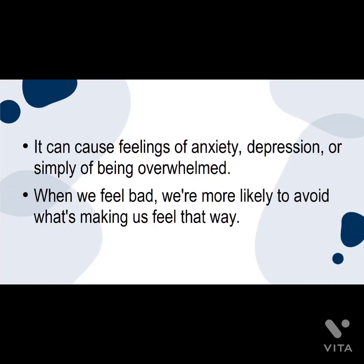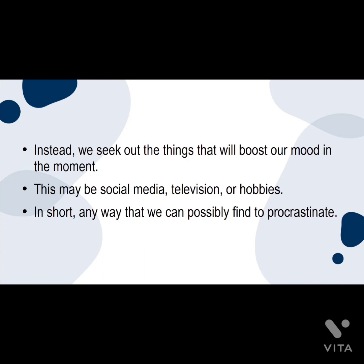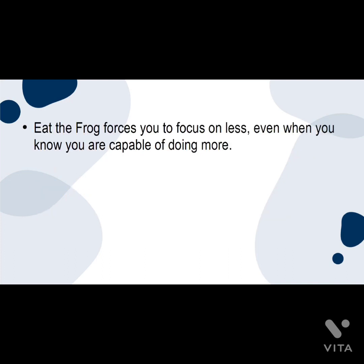When we feel bad, we're more likely to avoid what's making us feel that way. Instead, we seek out the things that will boost our mood in the moment. This may be social media, television, or hobbies. In short, any way that we can possibly find to procrastinate. Eat the frog forces you to focus on less, even when you know you're capable of doing more.